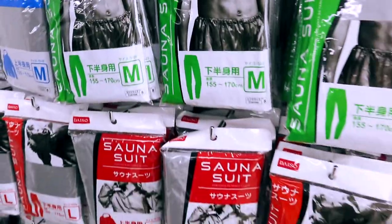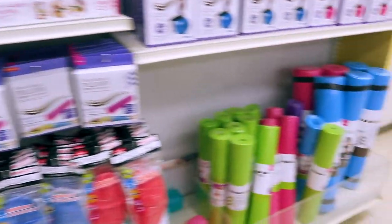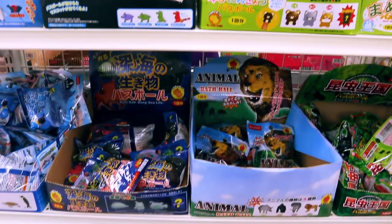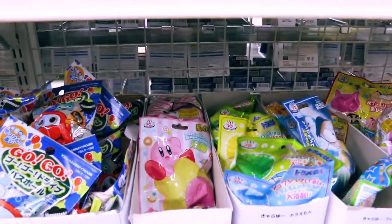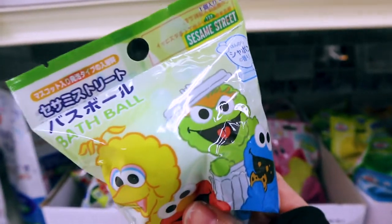Oh, I see. This is nice. They have a lot of workout equipment. They even have yoga mats. Maybe I want to get this. Yoga mat is 600 yen. Daiso has a lot of bath bombs too. I want to get one. Kirby? Kirby's kind of cute, huh? I was thinking Kirby or Sesame Street. Are they 100 yen?